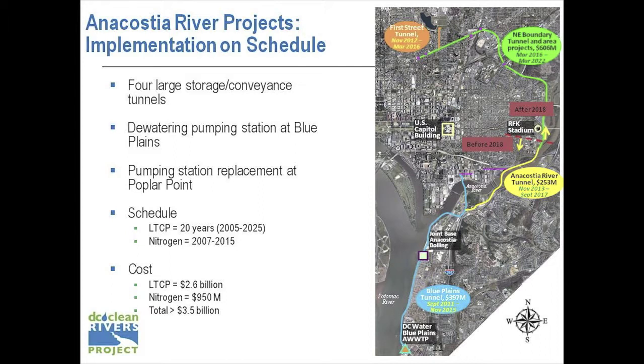And then finally, we use this tunnel system to shave the peak flows coming to the plant in conjunction with our enhanced nitrification removal project to reduce the amount of nitrogen that's currently going into the Potomac by over 1 million pounds. So it does three important features or functions.